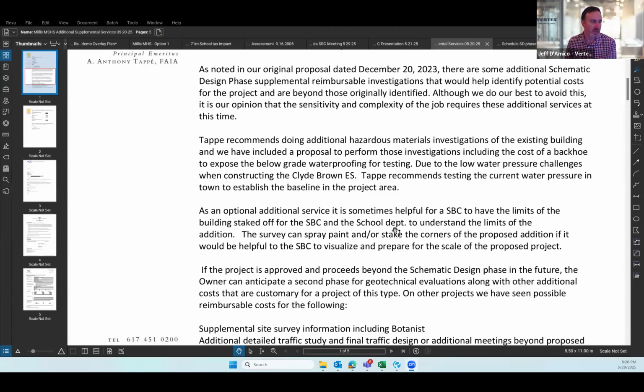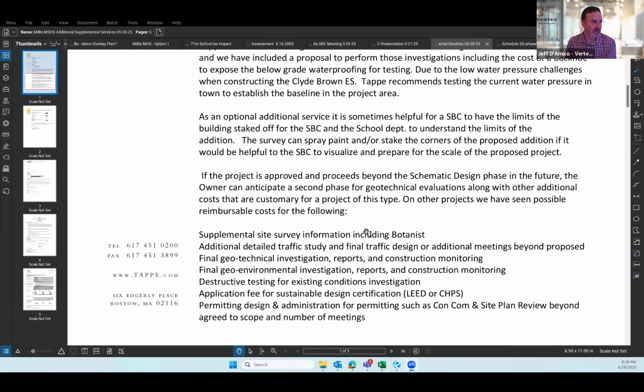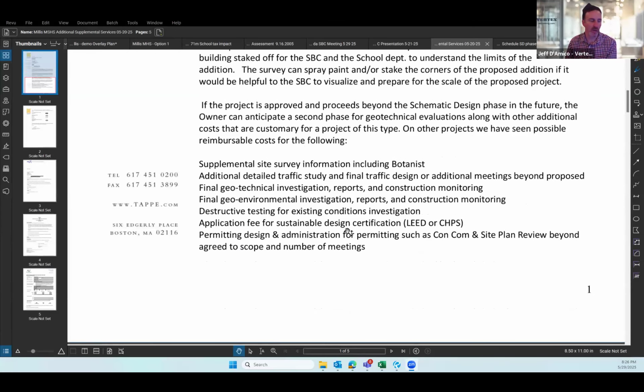Item two is the test for the hydrant flow test. There will be other testing that occurs in the next phase. The proposal noted a few of those: additional traffic studies, site surveys, geotechnical reports, soil testing in terms of geoenvironmental characteristics, and destructive testing. That all will happen in the next phase after schematic design, when the project moves forward.